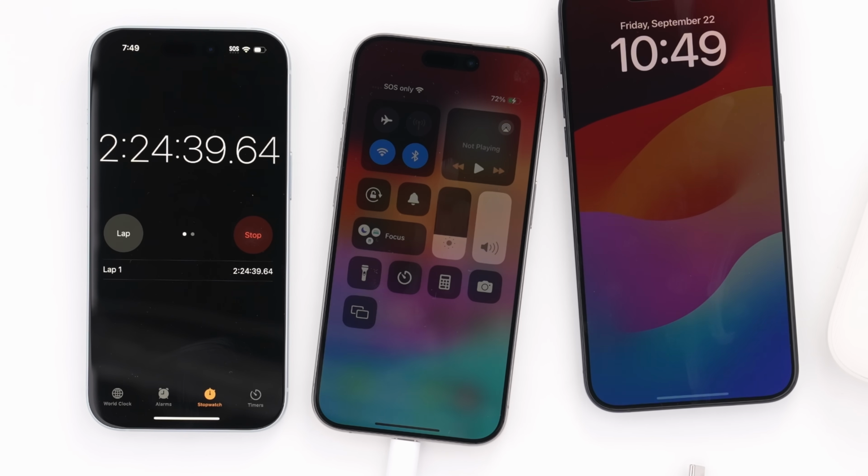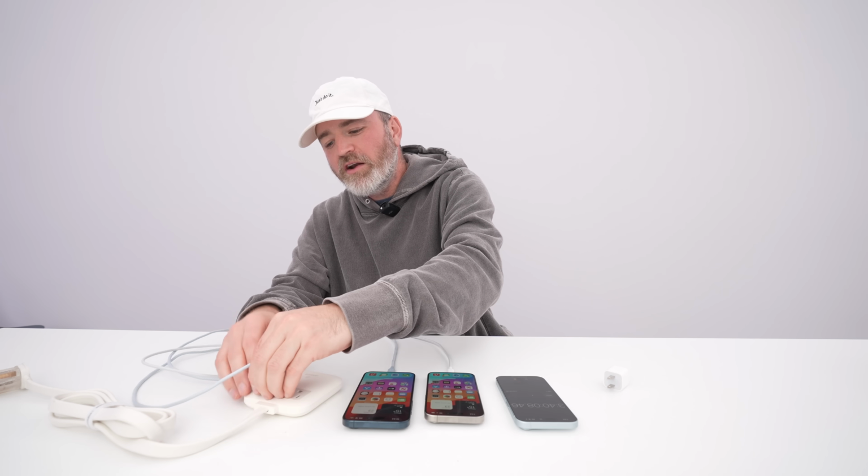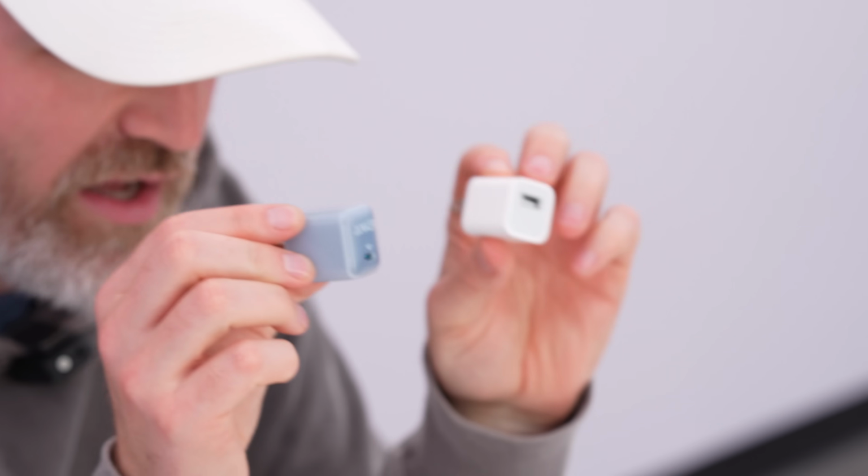And the old school 5-watt power adapter took 3 hours and 40 minutes to charge up the iPhone 15 Pro from zero dead all the way to full. It's time to say goodbye to these little units and replace them with far better units like this one. 20 watts versus 5 watts. It's an absolute no-brainer.